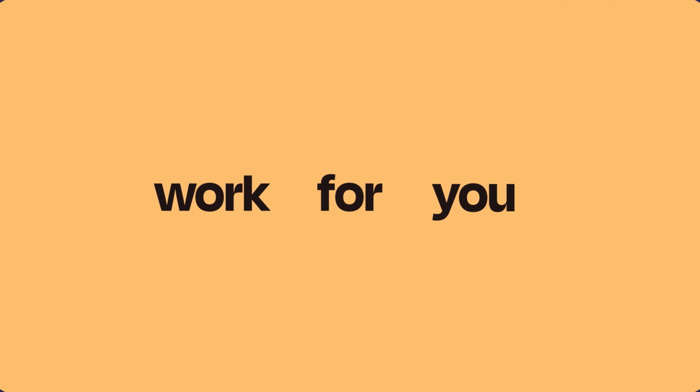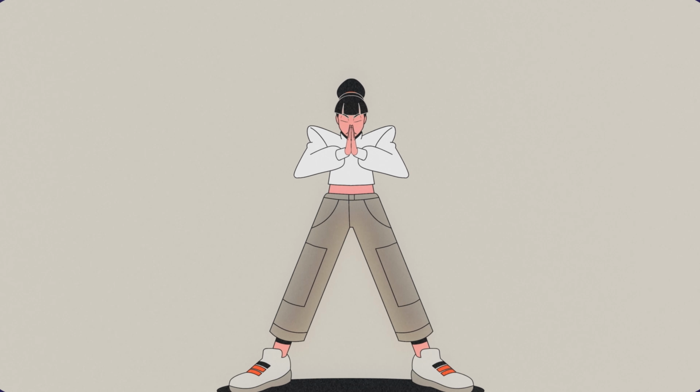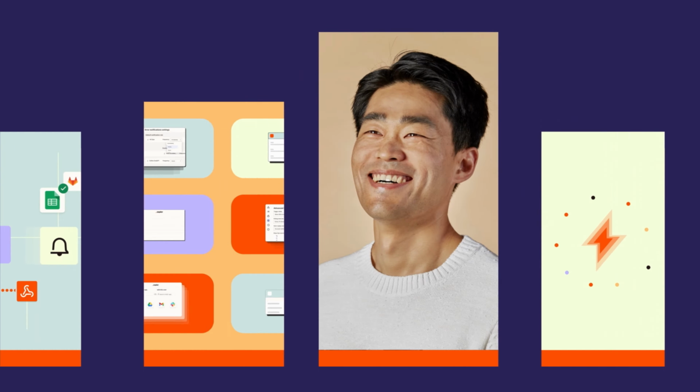There you have it, a suite of new features with endless possibilities to make automation work for you. Build confidently, scale securely, and collaborate quickly so your whole team can use automation to grow with confidence.